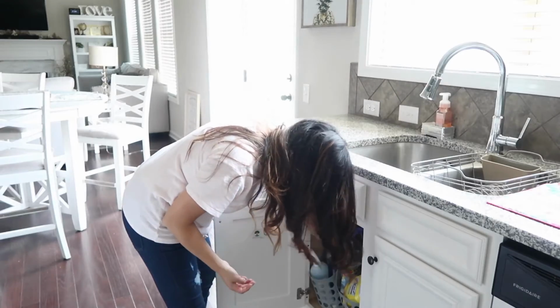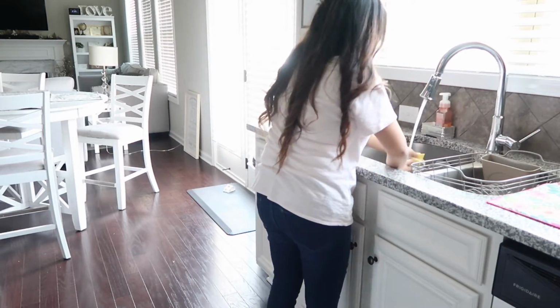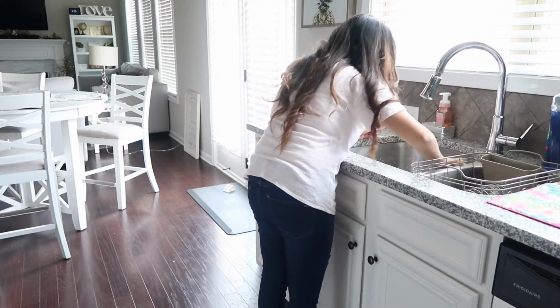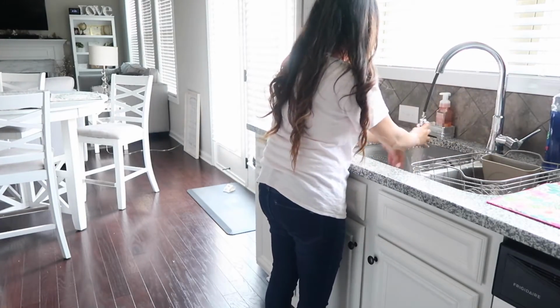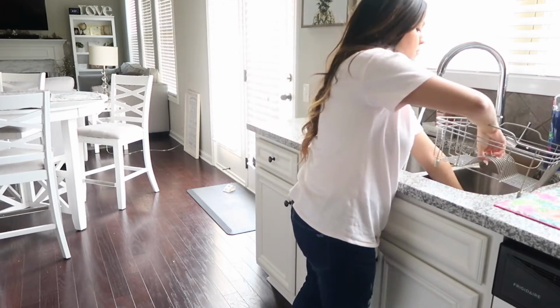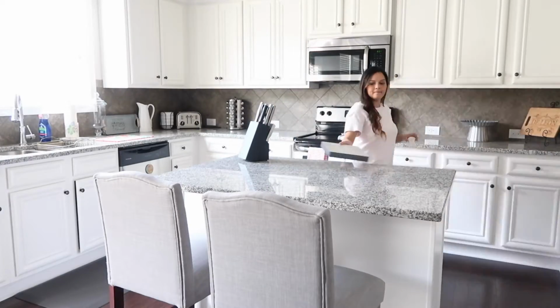Something that I like washing pretty regularly is the actual sink. Since we use it so much, food can get built up, and I just like giving it a good scrub with just the basic dish soap, and getting in all the little corners and things like that, and making sure that it's clean and that it also is not going to cause any type of odor or anything like that.